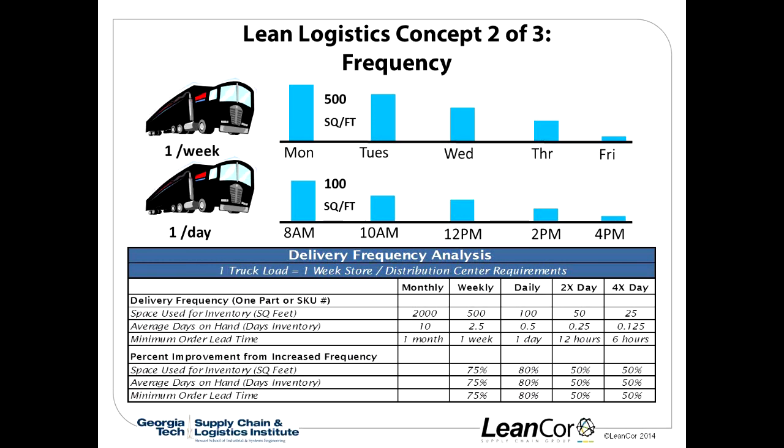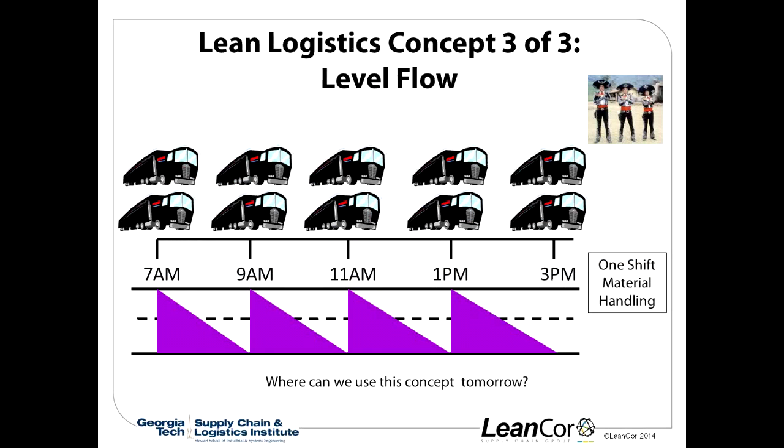At the bottom, you'll just see some different metrics on improvements, and this isn't a complicated build-up, but the thinking should be pretty clear, right? So the obvious challenge is, well, I now have to pay for a truck to deliver 5 times a day. So there's going to be some balanced trade-offs there.